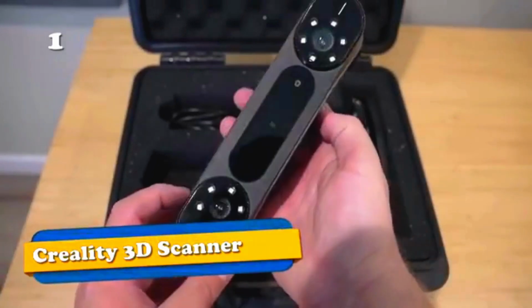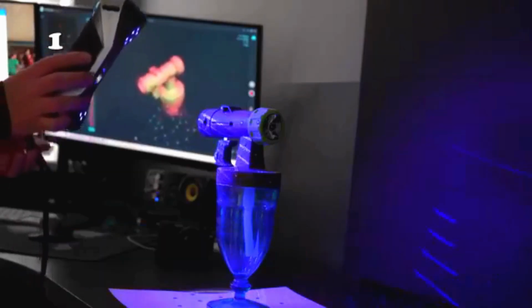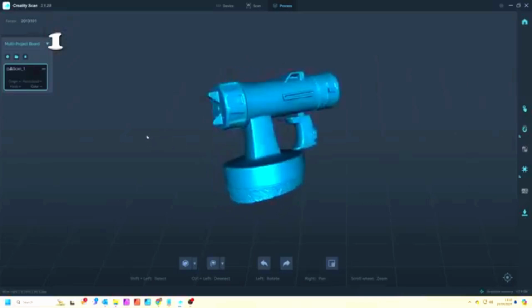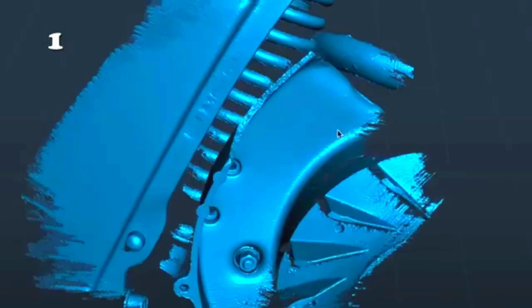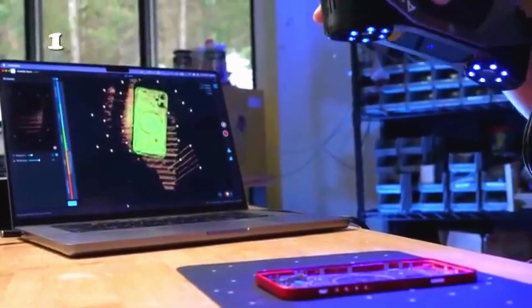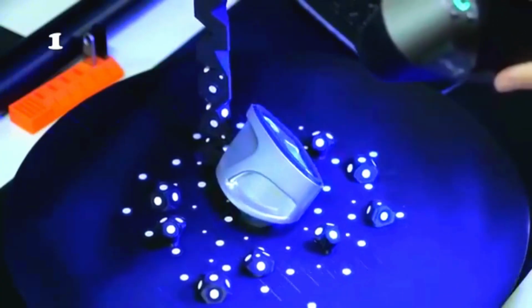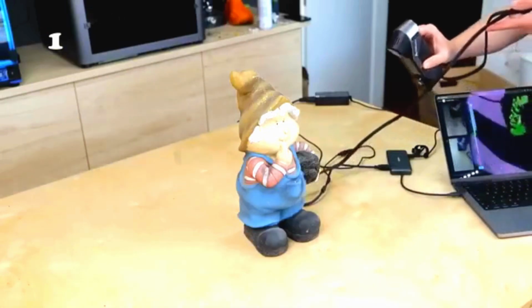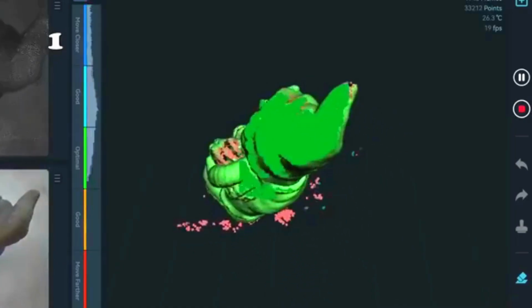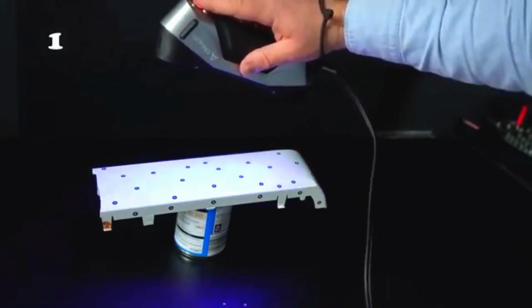How can a handheld device deliver industrial-grade precision and versatility? The Creality CR Scan Raptor 3D scanner combines blue laser and infrared technologies to achieve a 0.02mm accuracy, making it ideal for scanning objects of all sizes, from small boots to entire car parts. With anti-shake tracking, 24-bit full-color scanning, and lightweight design, this scanner offers unmatched performance for professionals and enthusiasts alike.